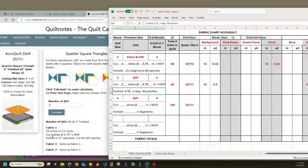Now we'll double the number of strips. So we'll cut 6 strips at 5.75 inches times width of fabric. And we're going to fan fold the same size, 5.75 inches. We'll have 160 patches.